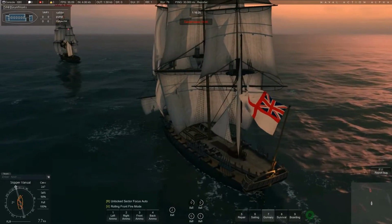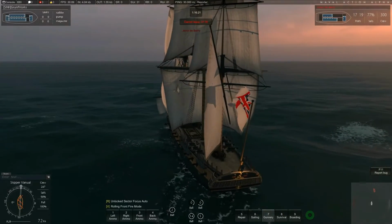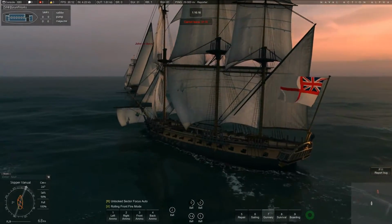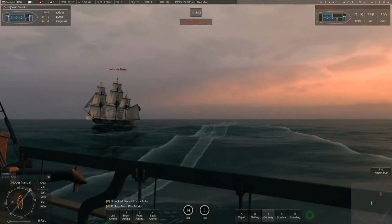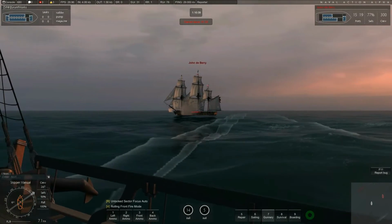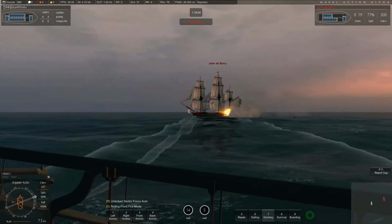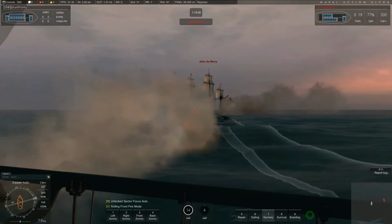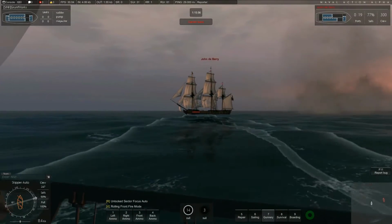Okay, with that being said, I am managing to keep at John de Berry's stern, which I'm trying now to pummel with hot lead. My cannons are reloaded, focus on gunnery is there, and okay, oh, it looks like we have a forward cannon. Sorry guys, I might have missed that. Okay, and fire. Nope, lower. Fire.